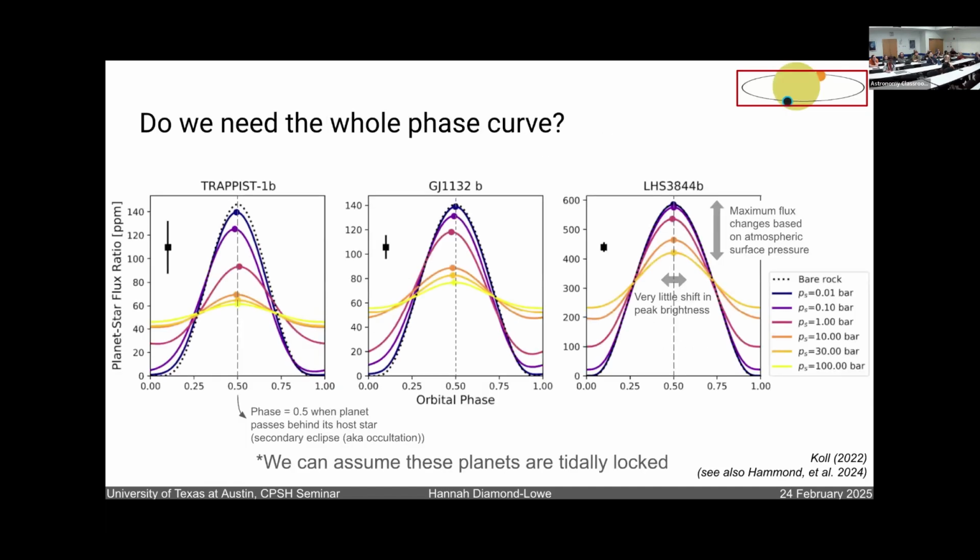But do we need a phase curve? The problem with a phase curve is that it's really expensive. Maybe you can do this for a really hot planet that has a 16-hour orbit, but we want to study planets that have 5-day or 10-day orbits. And while I think it would be a great use of JWST time to stare at planets for 5 days at a time, that's really hard to get through the time allocation committee. Maybe we can do something a little more efficient.